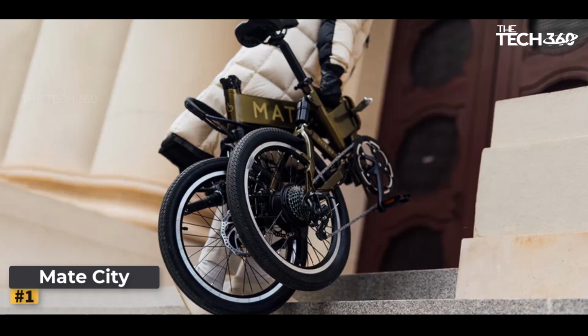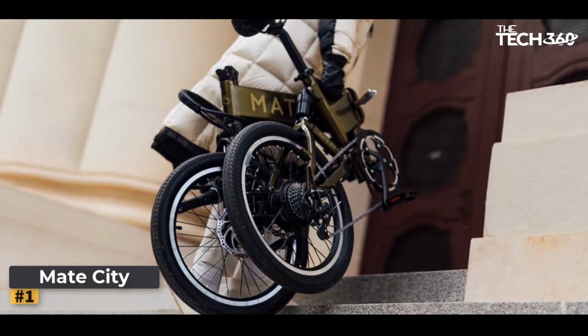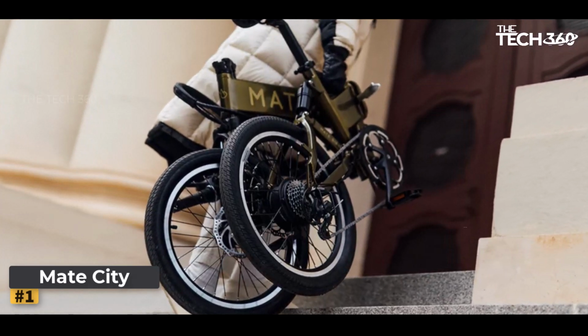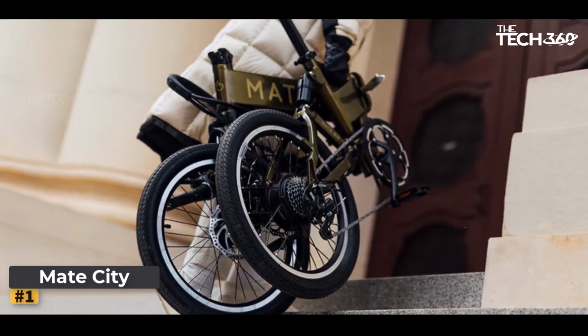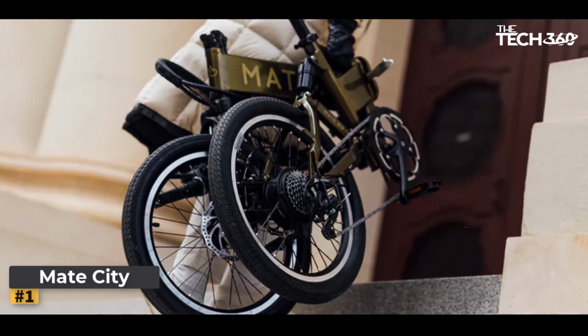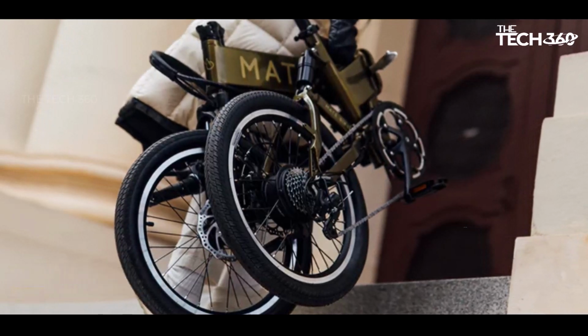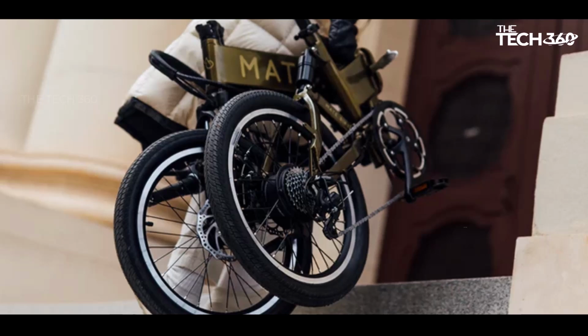Powerful motor. The Mate City is equipped with a robust 250-watt rear-drive motor. This motor provides rapid acceleration and optimizes your riding range, ensuring a smooth and efficient commute. Extended range. With a smart battery capable of delivering up to 80 kilometers, 50 miles, on a single charge, the Mate City is well suited for longer trips across varied terrain.